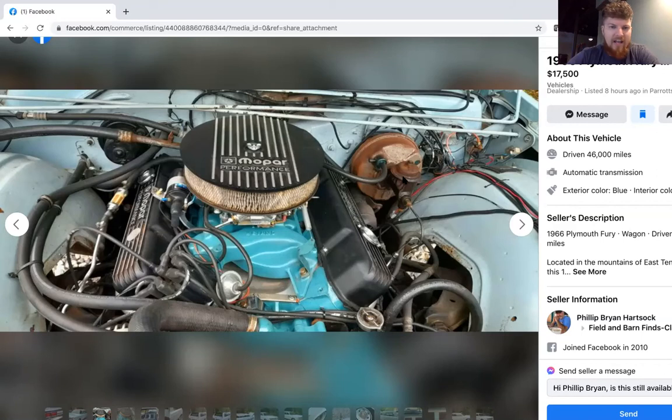Also, I would add a Vintage Air AC kit. Vintage Air is the company, and their kits range from like $1,500 and up. But you could put a basic kit in here that would keep that cabin air conditioned, so you could take the kids on a long trip and everybody could be comfortable and not sweaty.